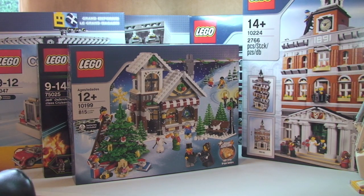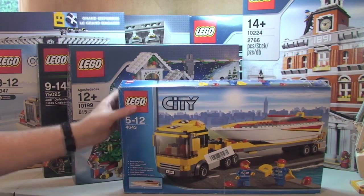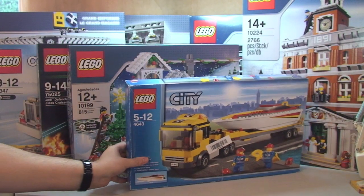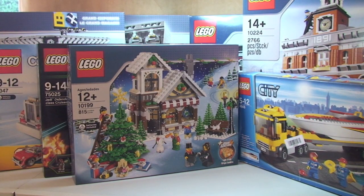Okay, next up, another relatively older set. So this one is the powerboat transporter set 4643. Yeah, I really liked the look of this one, so I just wanted to get it, and I saw someone had it on Amazon. I paid £21.37. Actually retailed in 2011 for £19.99, so I paid an additional £1.38, which isn't too bad. I'm not unhappy about that. The box is a little bit battered, but it is unopened. But yeah, I wanted that one to go in my city when I eventually start building the city. So put that one there, and I'm definitely going to run out of room.